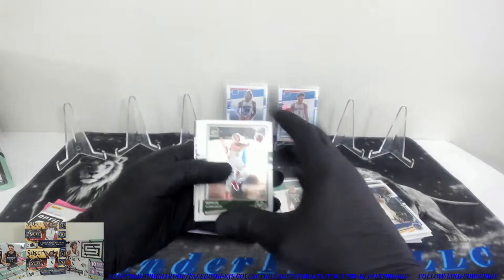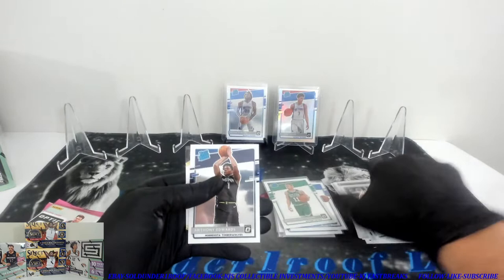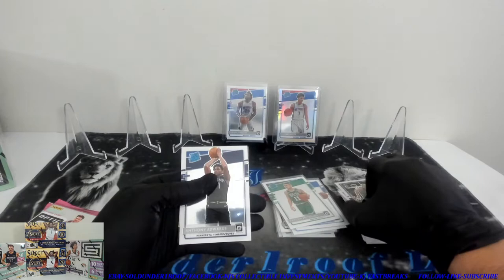Dante DiVincenzo, Cody Zeller, Anthony Edwards. There we go. There we go. Now hopefully we can pull a parallel. Big Ant-Man and Tim Duncan.